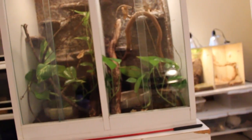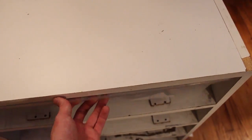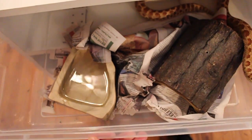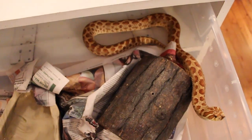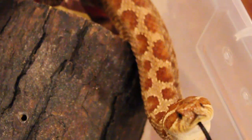I'm eventually going to be breeding them, but the female is so small right now. I think I'm gonna give her another year just to be on the safe side before I try to breed them. Down here in these racks, I won't go through all of them. I just cleaned this morning, and of course the hognose already messed it up. But here's my female hognose. You can get a really good idea of how nice she is now. Compared to my old camera, you couldn't tell at all how nice she was.